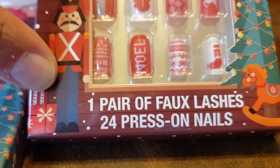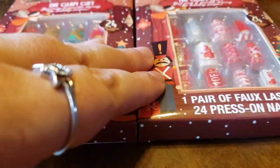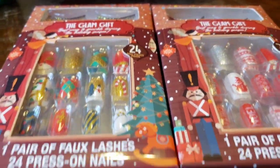Yeah, see, it says 24 press-on nails. I didn't know it was just press-on, but I'll get some glue and I'll glue them on, too. Anyways, did I finish my story? I got sidetracked, I guess.